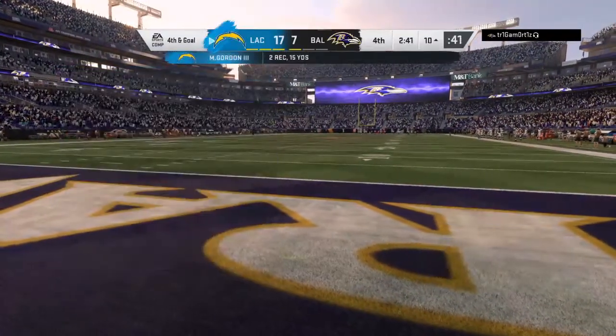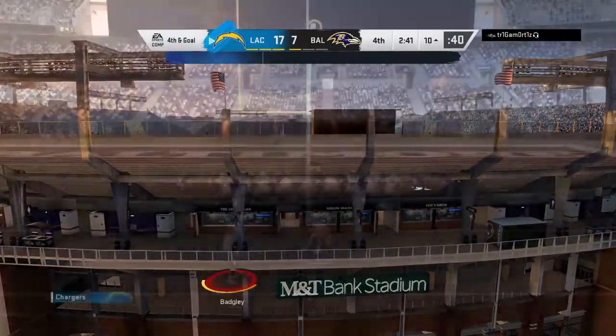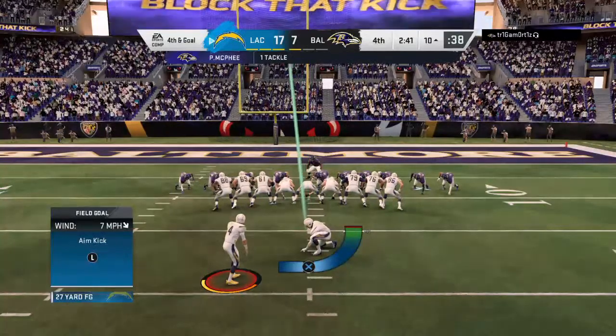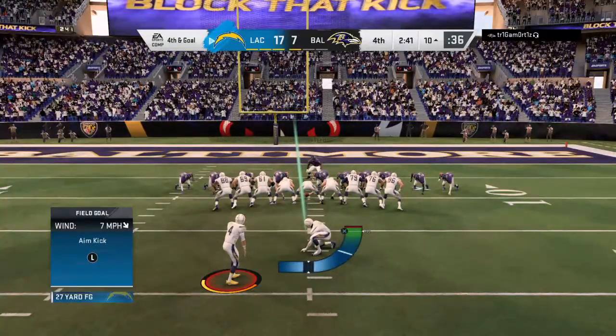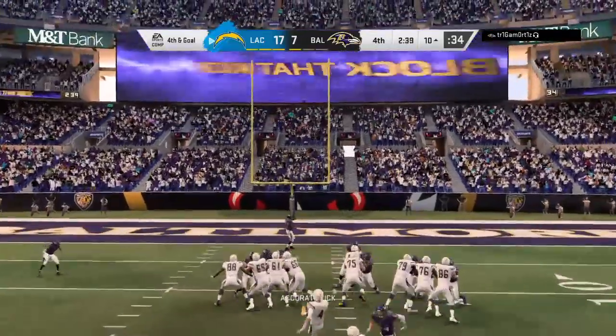The Ravens going to use the 2nd of their timeouts. That's going to be their 2nd. They'll be left with 1 more plus the 2-minute warning. And we'll be back.